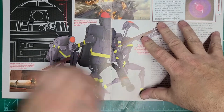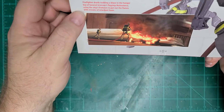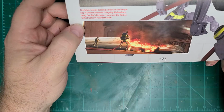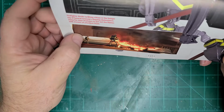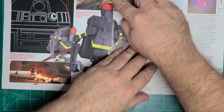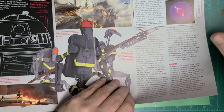And then this actually shows them. I'm assuming that is firefighting droids tackling a blaze in the hangar bay of General Grievous's flagship Malevolence, using the ship's fire hose to put out the flames with streams of retardant foam. So that's from Clone Wars. And this here is from Revenge of the Sith.